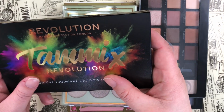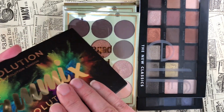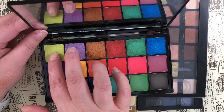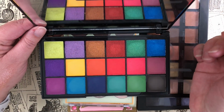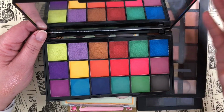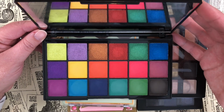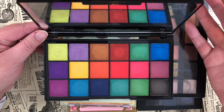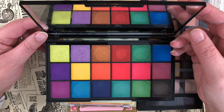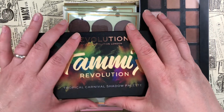And same with this one. This is the Makeup Revolution Tammy X Revolution Tropical Carnival Shadow Palette. These are so pretty. Again, I just love the colors in here, especially these two lighter shades. The lighter green and purple up here are so fun and so beautiful, but again, they just don't really last on my eyes. And to be honest, as much as I like these and they're special to me because they come from my kids, if I'm reaching for a rainbow type palette these days, which is, let's admit it, less than previous years, it would be my ABH shadows that I would reach for, my big Norvina palettes, which you'll see later, because they're just better quality in terms of application, and they actually will last on my eyeballs.